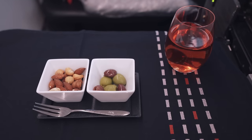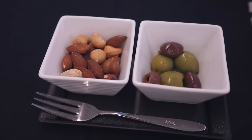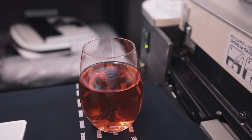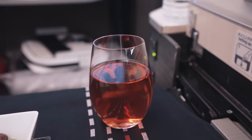Started off with some nuts and olives. I was surprised to see olives on a Japanese carrier. I usually only see that on European airlines. For my drink, I tried out the SkyTime peach and grape mix, which was quite nice.